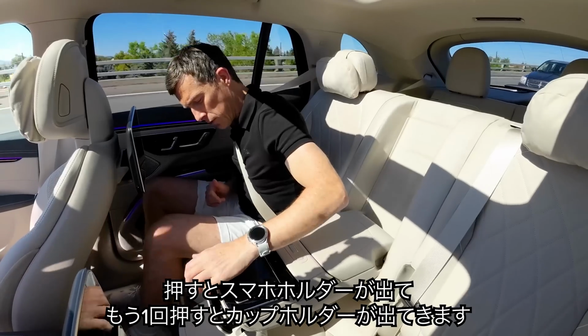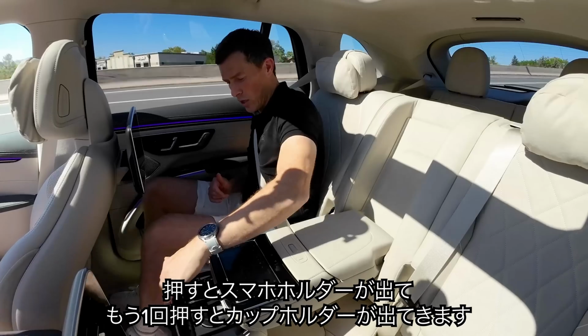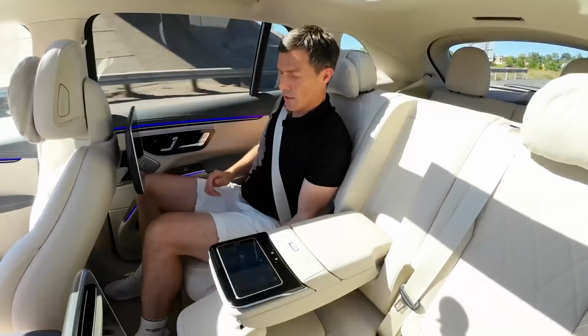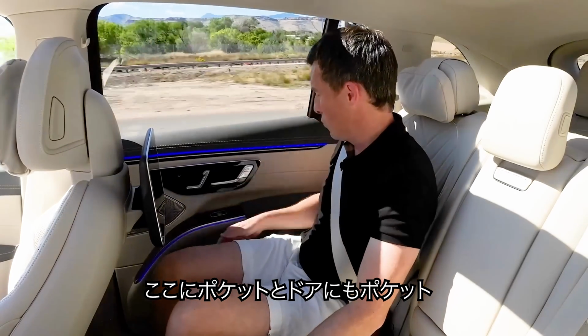I have a couple of cup holders here. First of all, look, you've got a cutaway for your mobile phone, and then if I did that again, there's your cup holders. There's some through loading here as well if you need it. Look, and we have storage pockets here and big door bins.